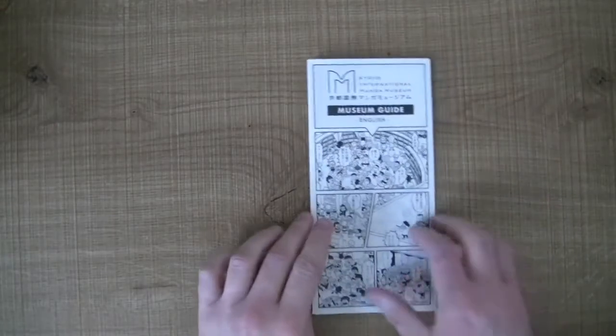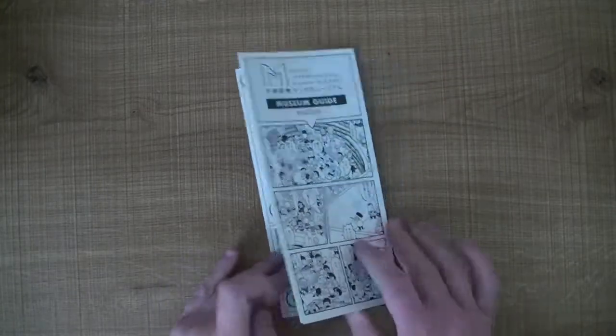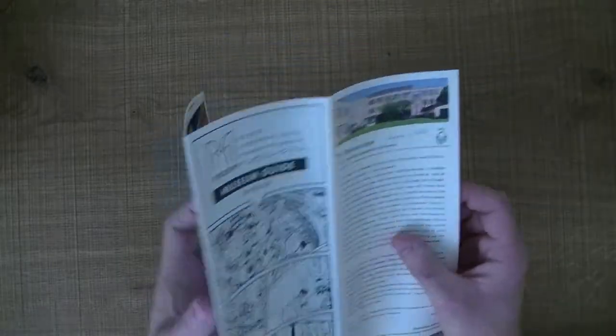This is World Comics Review, and I went here, the Kyoto International Manga Museum. So before we look at the exhibition I looked at, let's have a general look at the museum itself. So I picked this up.